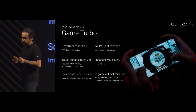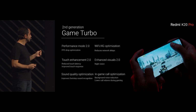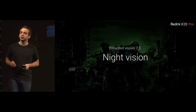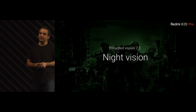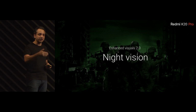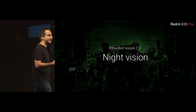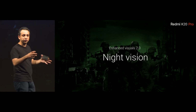So I actually want to talk about 2 of these things. One is the touch enhancement and the enhanced visuals. From an enhanced visuals perspective, you actually get a massive advantage. With Enhanced Visuals 2.0, you actually get night vision in games which are really dark. So for example, if you are playing, let's say, PUBG Mobile, and you've got a day and night match happening, at night, you need to look around for those night vision goggles.